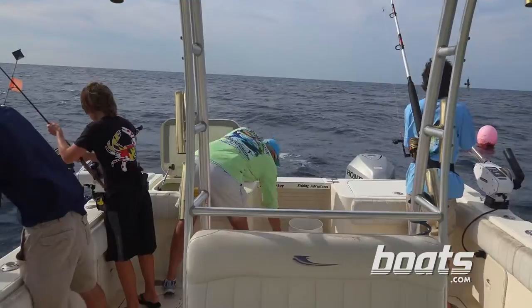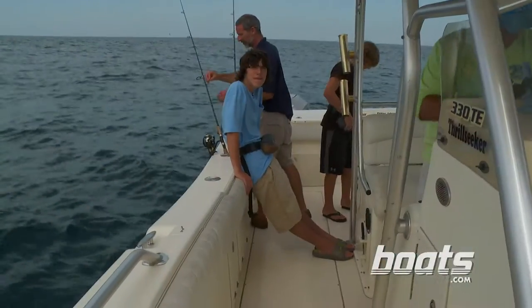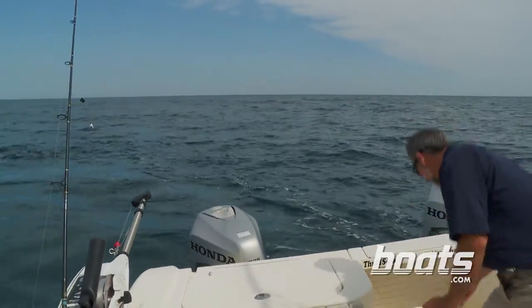Got Bait teams are ready to find out which will catch more mahi-mahi, bait or lures. The kids are team bait, or maybe in this case, team messy. Lenny and Captain Larry make up team lures. But first, let's have the answer to that fishing quiz.